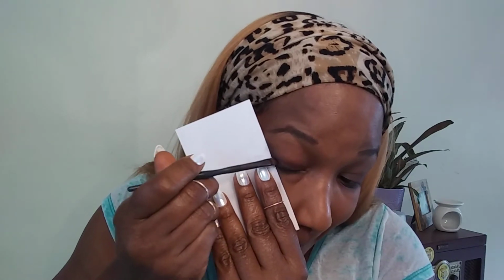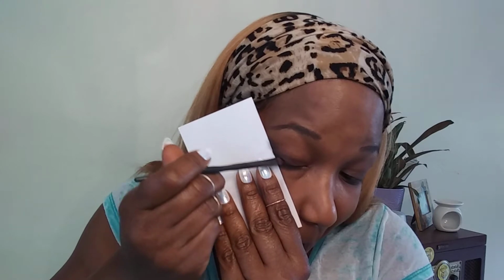Now, I don't want to go too far into this crease over here because the whole idea for me is to have this be sharp. So I am going to be using the black in here. I probably should put this back over here just to make sure. All right, now I'll clean it up when I'm done. So now I'm going to start from here, and I'm just using the black eyeshadow.